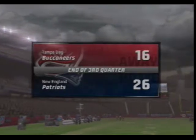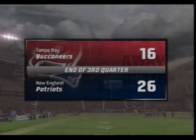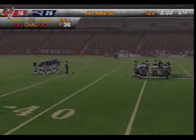So we've reached the end of the third quarter with the Patriots ahead of the Bucs 26-16. The teams are set for the fourth quarter of play.